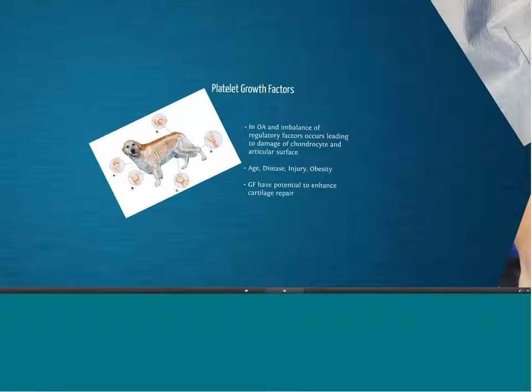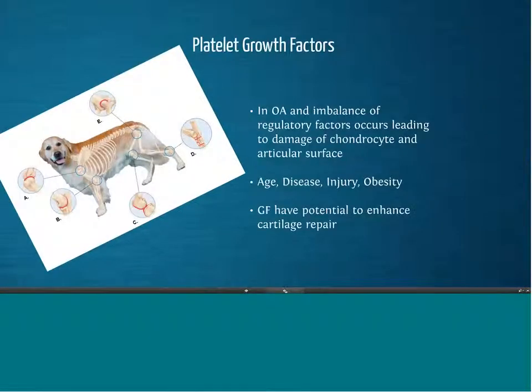These platelet growth factors, where they come into play with osteoarthritis, we're still trying to figure out all the pathogenesis of osteoarthritis, and I think we learn more all the time. But from an intra-articular level, there's an imbalance of the regulatory factors somehow within that joint that lead to the damage of the cartilage and articular surface. And, you know, age may be a culprit in that, disease, injury, obesity. Realistically, it's probably a multifactorial disease.